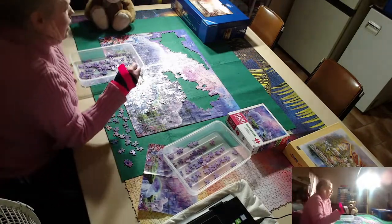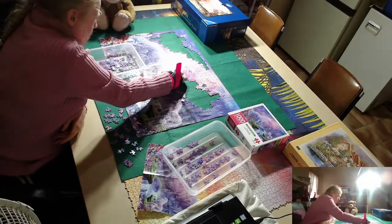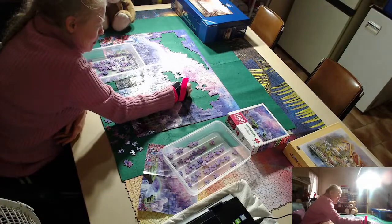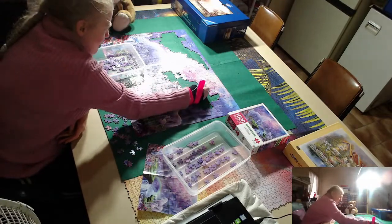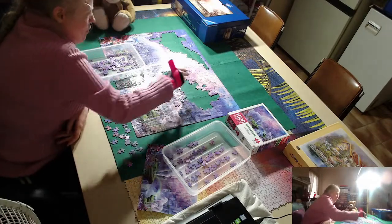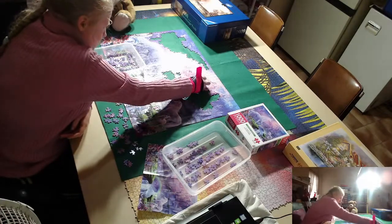They said that it's usually only like a 1% chance that things come missing with the Ravensburger puzzles, and unfortunately I just happened to get one of those puzzles, but I'm sure that they will get it sorted out with time. I'm sure it'll all be sorted out eventually.